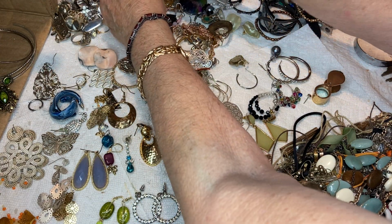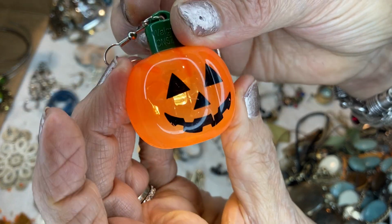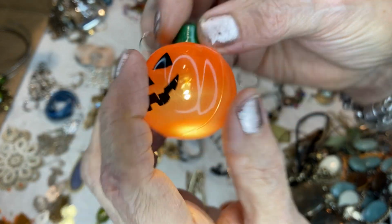Okay, you have to stand up. Remember our lantern light? It lights up.